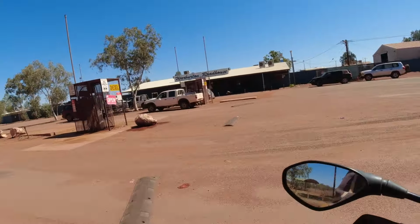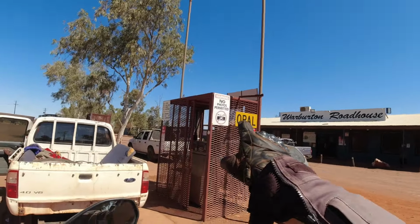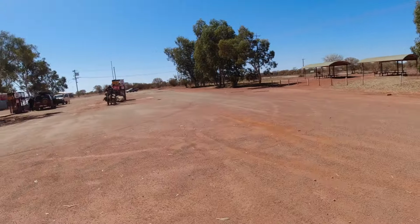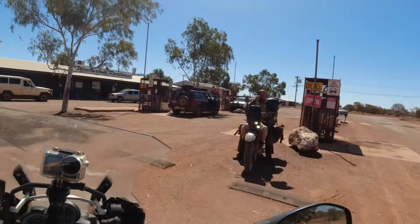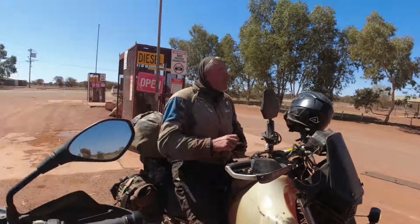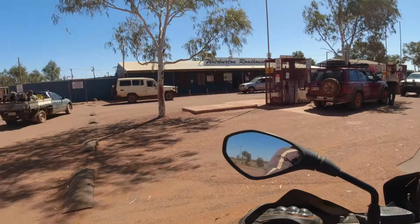Alright, we're about to leave Warburton. See that sign there, not the one that says no photos, but the other one that says Opal. That's the type of fuel that we get around here. It's low aromatic. You don't get a high if you inhale it, because petrol sniffing can be a problem in these communities. I've said that before. So they have low aromatic fuel, so kids don't get a high from it. And it does affect the performance, your fuel consumption.